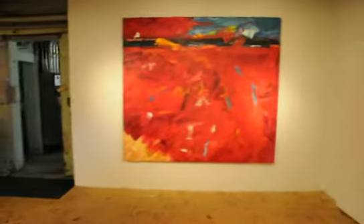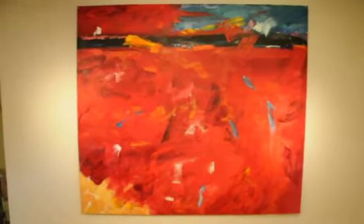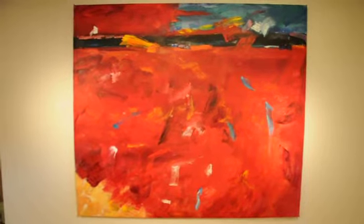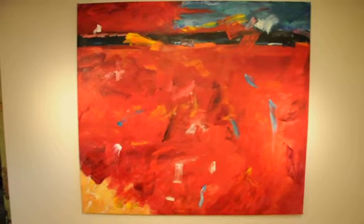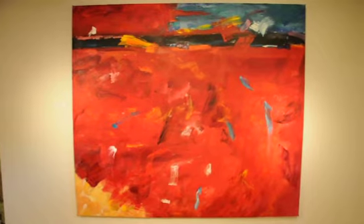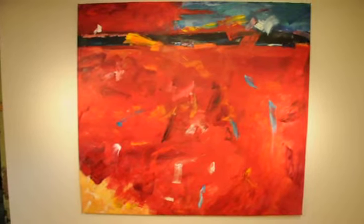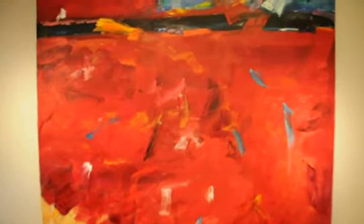This painting is titled Red Landscape. It's an abstract painting, acrylic on canvas, that is 7 feet by 7 feet. My wife, Barbara, and I rented a cottage in Little Compton, Rhode Island, facing the Round Pond and a barrier beach and the Atlantic Ocean. And this canvas is a direct representation of that landscape.